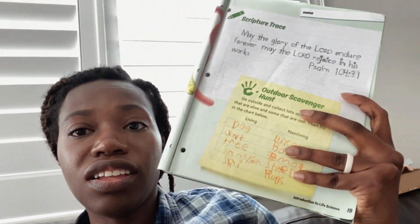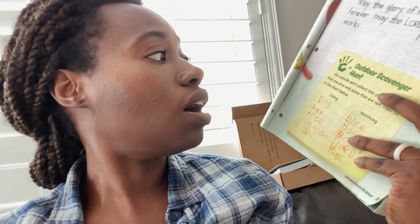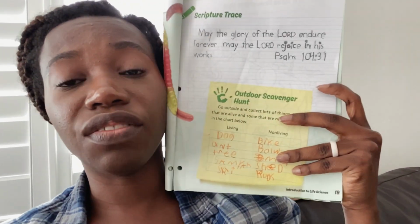They're loving it, and we always love God's design. It's simple, it's easy, and it's really informative, and they take science from a biblical perspective, which I love. So they just went outside and did a scavenger hunt, and they found living and non-living things, and they made a list of them.